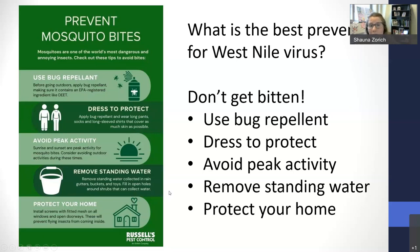But for both ticks and mosquitoes, think about how you're dressing. Think about making sure that you're applying bug repellent, and also be thinking about the environment. If you're in a wooded area, this is going to be an area where you're going to have ticks and mosquitoes.